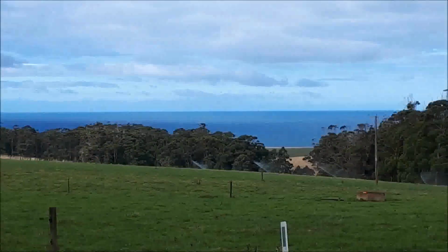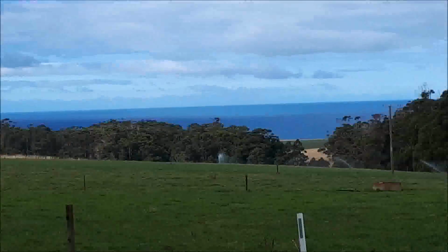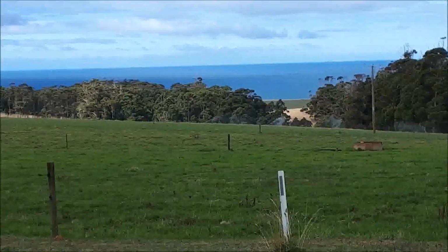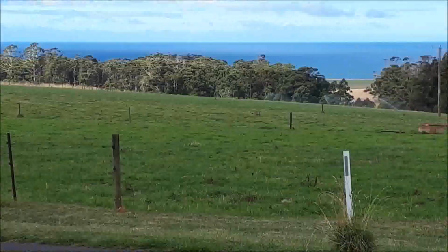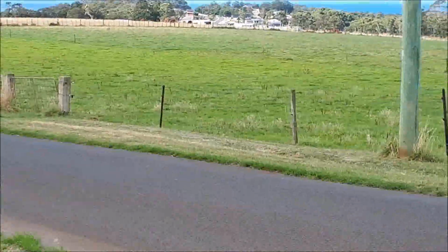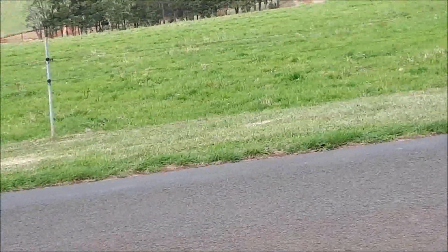I'm not quite sure what ocean is at the bottom of Tasmania, but I will find out before I get there. And oh, we've got a car coming past. We've got a brum brum coming. He ain't going very fast, which is good. There he goes. Bit of a wind blowing. It's not too cold. It is really nice. This is beautiful countryside. I can't imagine what it would be like in winter.